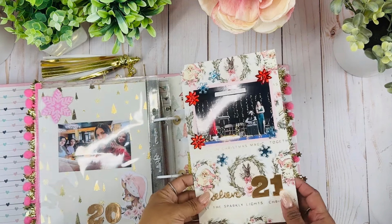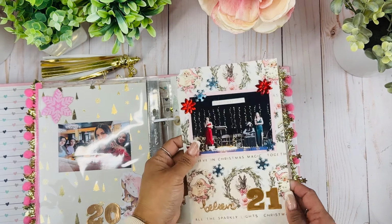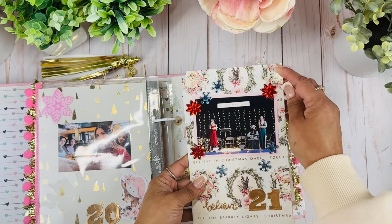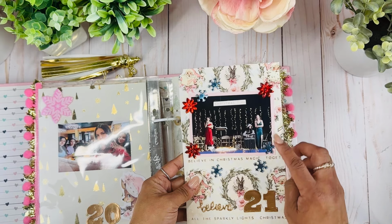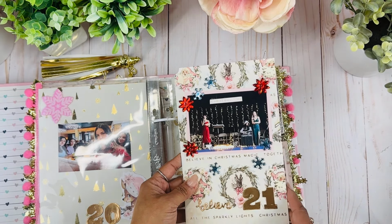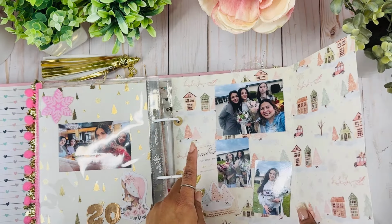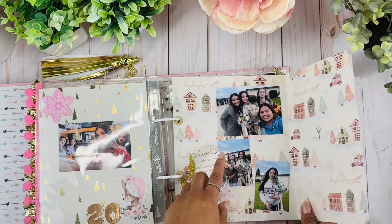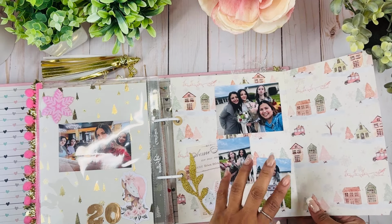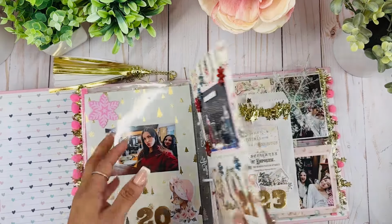Then the 21st is the day of their winter concert at school. My daughter performed with her best friend. They sang Jingle Bells. It was so beautiful. Over here I added some of these red flowers and snowflakes that kind of match their dresses, and I just loved it. It was such a beautiful performance. After that, they actually had school, but at the end of the school day, we went and picked them up, got them flowers, and went out to lunch. I still need to put another picture there for the lunch, so I'm saving that.